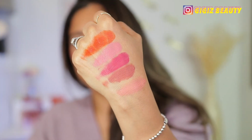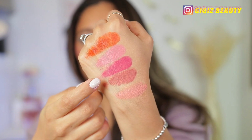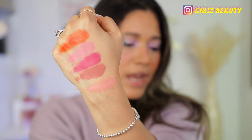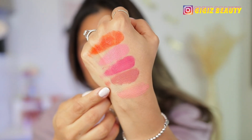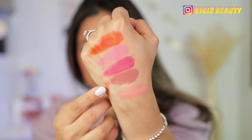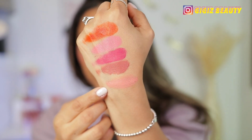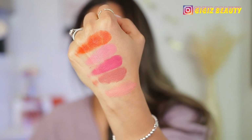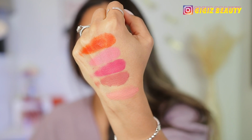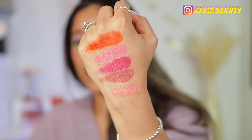Alright friends, so these are them. These are the two new shades, Epic and Humble. Then we have the shade Passion next, which is the really bright magenta shade. The next one is Confident. And last but not least, we have this coral pinky shade, which is called Kindness. So you can see that all the shades are very, very pigmented, really saturated swatches. This was like a one swatch kind of thing. And they're just beautiful, beautiful shades.